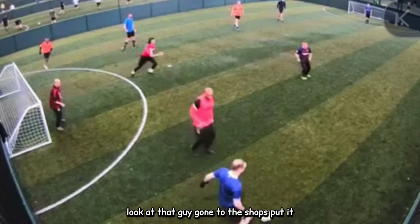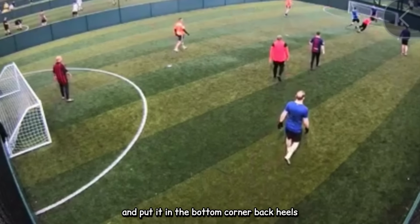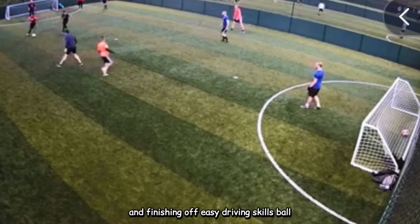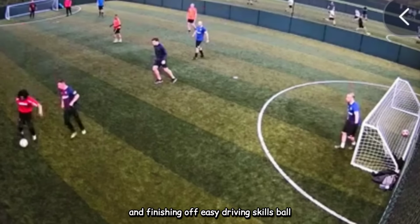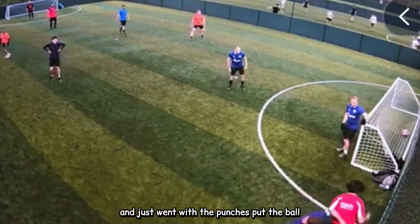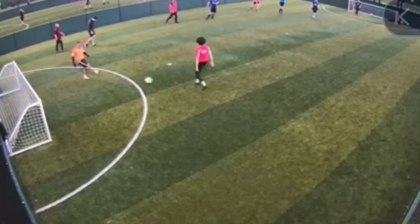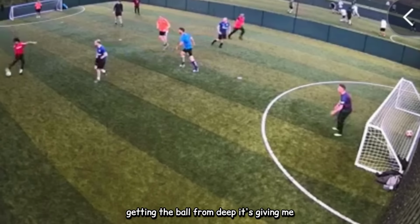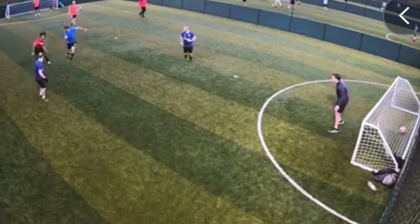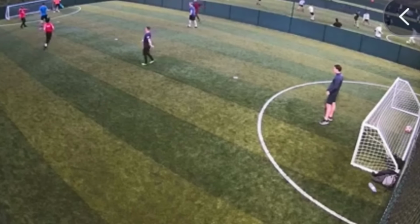Look at that guy, gone to the shops, put it through his legs, put it through another person's legs and put it in the bottom corner, back heels, then getting the ball and finishing off, easy, driving, skills, ball got caught under the feet but I just kept it and just went with the punches, put the ball in the back of the net and kept going. Getting the ball from deep, it's giving me space so I put it in the back of the net, getting the ball from deep again, I'm driving, guys with bald patches can't even tackle me, back of the net.